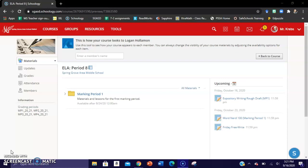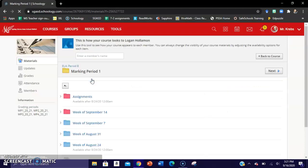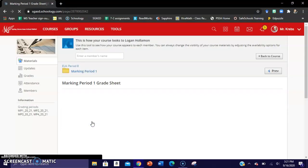So first I want to talk briefly about the Marking Period 1 grade sheet and our Marking Period 1 plan for the rest of the year. When you go into the Marking Period 1 folder, all the way down the bottom, you should see the Marking Period 1 grade sheet.